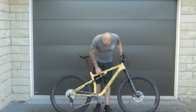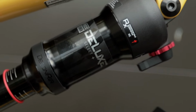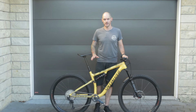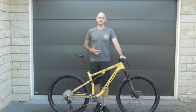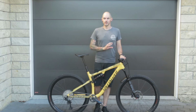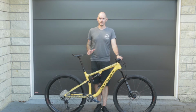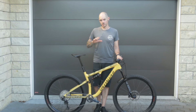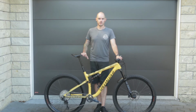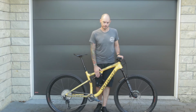Next up, you've got the RockShox Deluxe Select Plus shock. That works really well, super plush. What I've done with this is gone onto the Specialized website, into their suspension calculator, thrown in my weight, thrown in my height, and it's given me all the settings that I need. But what I found was that it was just a smidgen harsh. So I've dialed back the rebound a little just to plush it out a little, and it's absolutely amazing. I absolutely love it. So the 110 mil travel up the back here.